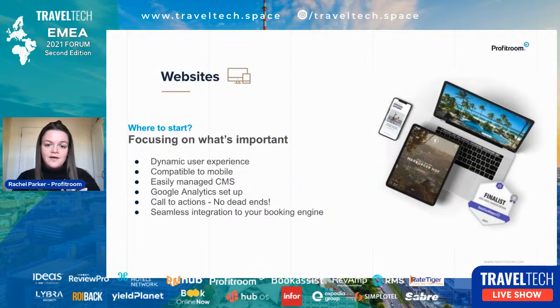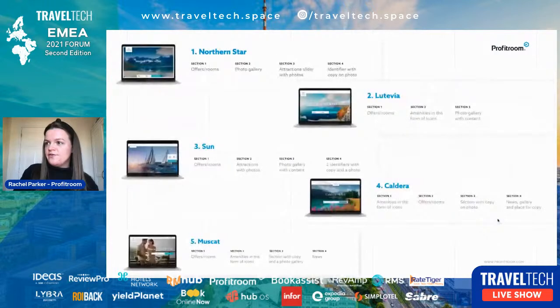With ProfitRoom, we have a few different options when it comes to our web design as well. So we have a web assistant tool, which creates your website in even just a couple of minutes from all of the content that is powering the booking engine itself. Just to show you a few examples, we've got 5 different templates that you can choose from. You can mix them up. If you start, say, 6 months with number 3, the sun template, you can then move over to another if you don't feel that it's performing well in your space. But we can do very bespoke projects too.